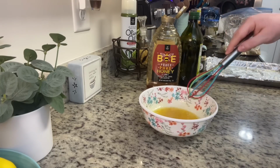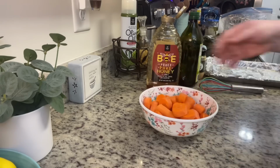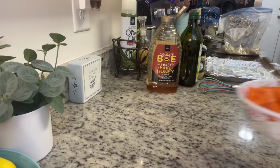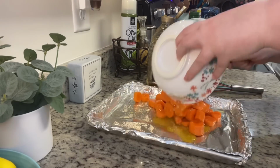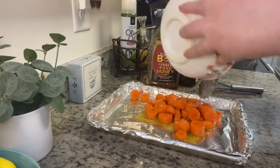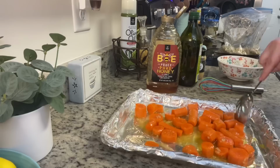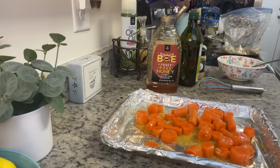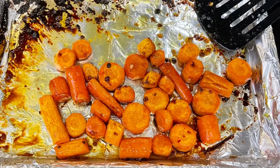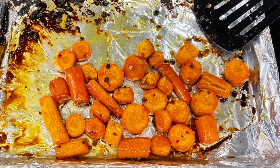Now, the recipe said to mix this and then add your carrots to a foil-lined sheet pan and give it a toss, but the recipe also suggested for your carrots to be cut larger. I decided to cut them smaller so they cooked faster, so I just tossed the carrots and the sauce together in the same bowl. Doesn't really matter. It all comes out the same in the end. But you do want to use a foil lined pan. I do suggest that because as you can see here, that honey can get really caramelized and burnt, and it is a pain to clean off.